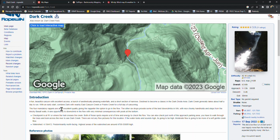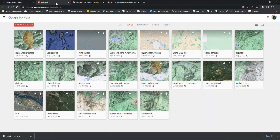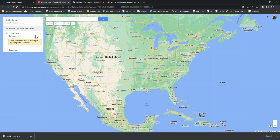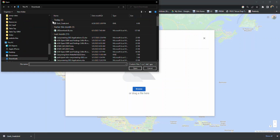So here's how to make a map of the area. I'm going to download the KML, and here it's downloaded Dark Creek KML, and I'm going to go to Google My Maps. Here, Google My Maps. Create new map. I'm going to import that file that I just downloaded right here, Dark Creek. Open this up.